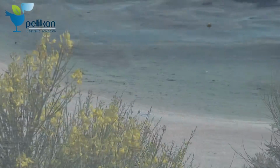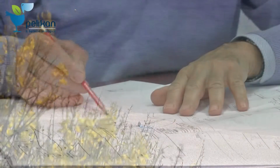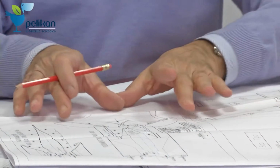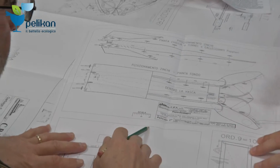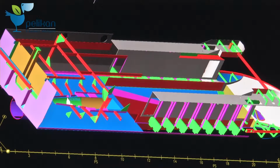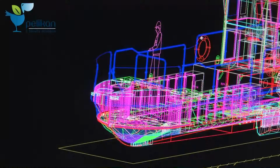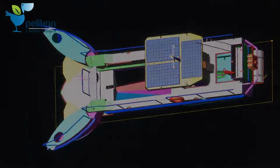This is the situation addressed by the Pelikan project, an innovative response to pollution centered around the design, development, and construction of a small working ship, namely the Pelikan, a boat that offers extremely low environmental impact and highly effective performance when it comes to collecting floating and semi-submerged solid waste, as well as oily deposits in areas of seawater, lakes, and rivers.